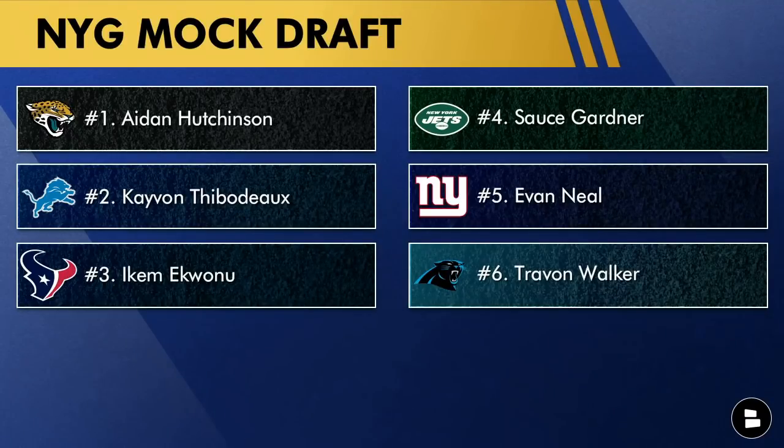So I want to ask this question. Who would you draft in this scenario? Would you go Jermaine Johnson? Would you go Kyle Hamilton? Would you go Garrett Wilson? Would you trade back? I elected to stay here.